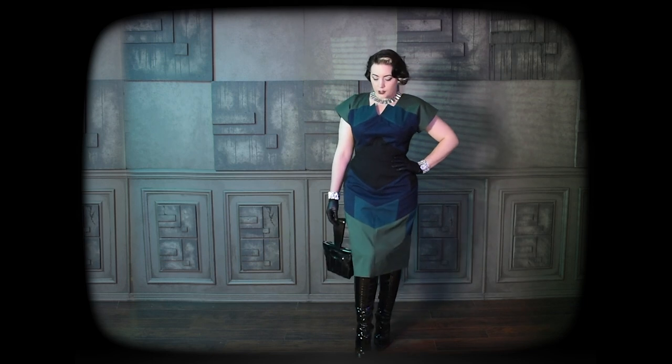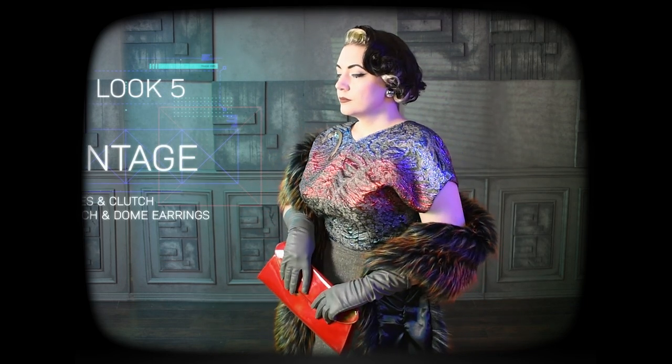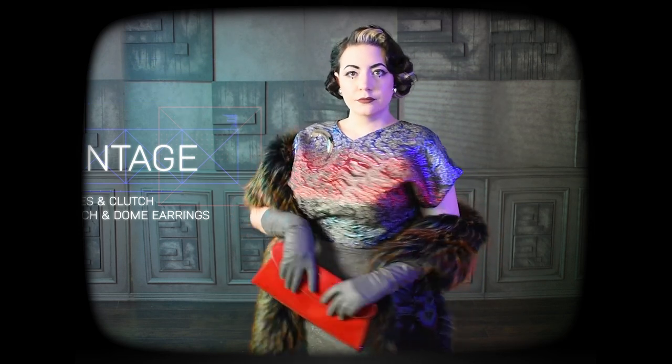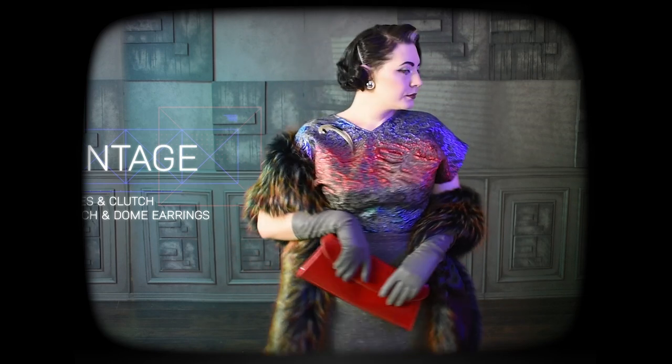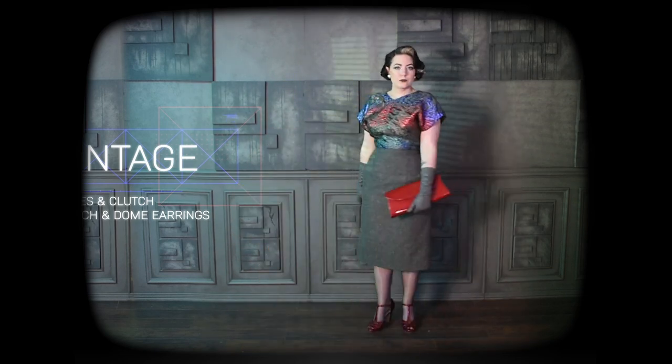Then, of course, yes, another wrap back top, this time in a gorgeous brocade from moodfabrics.com. This brocade, again, was a bit of leftovers from making a dress out of this. So when I end up, I would rather have a little bit too much fabric than not enough. And when I end up with leftovers, I do try and use them, especially if there's something fancy like this.